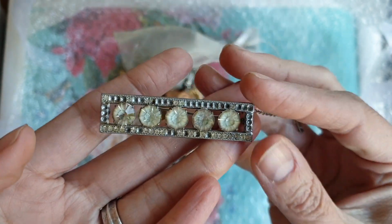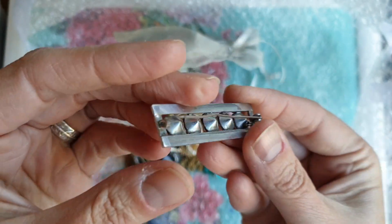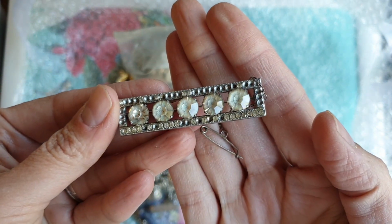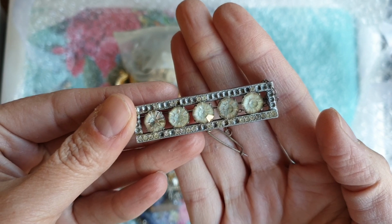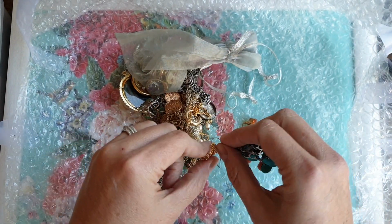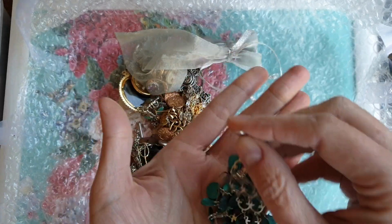There's this vintage brooch that's got some stones missing. A little old C-clasp one with a safety chain. I'll probably give that to my repair lady and get her to pop some new stones in it because that's very, very pretty. There's a good mix actually in here of vintage and modern so far, which is cool.